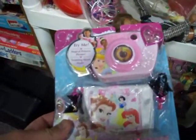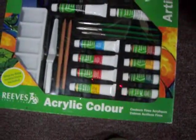Got a lot of little decorative pieces here. Got some toys here. A few brand new toys. A little Disney Princess talking camera and case right there. Got a couple of those for $5 each. Have this artist color box. Comes with a wood carrying case. Has all your colors and paints and brushes and everything in there.